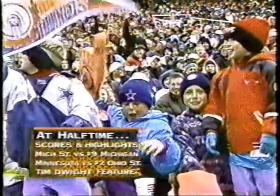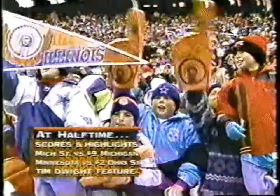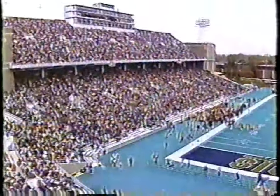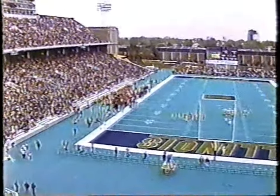Coming up at halftime, scores and highlights. Michigan State and Michigan underway. Minnesota, Ohio State, and a feature on Iowa punt return specialist Tim Dwight. All coming up with Mike Leeson halftime here this afternoon.